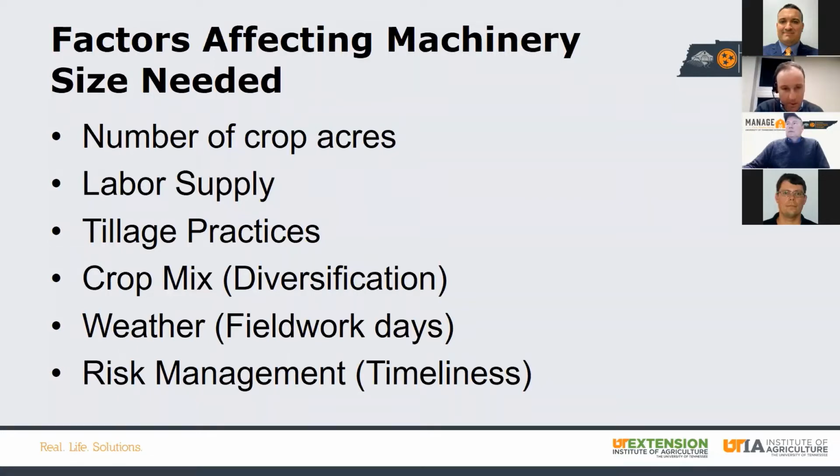Are we exactly equipped as much as we need? Are we under equipped? Are we over equipped? One conversation I've been involved with several times with producers is, should I have 2 smaller combines, or one class 9, like a big boy, and get the job done? Well, it depends. How much labor do you have? Same question with planters. Should I have two smaller planters, 2 8-row planters, or a 16-row planter? And most operations won't get the same amount done with 2 8-row planters as they will with 1 16. There are a lot of reasons behind that, driven by labor and other things, filling the thing up and keeping it moving.